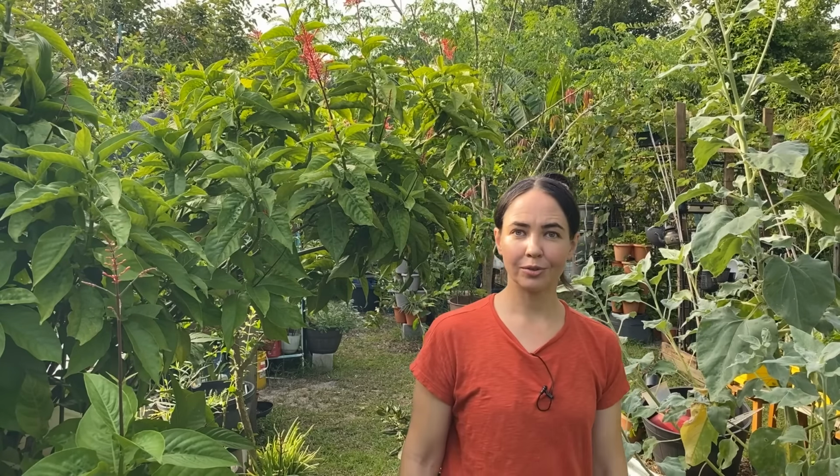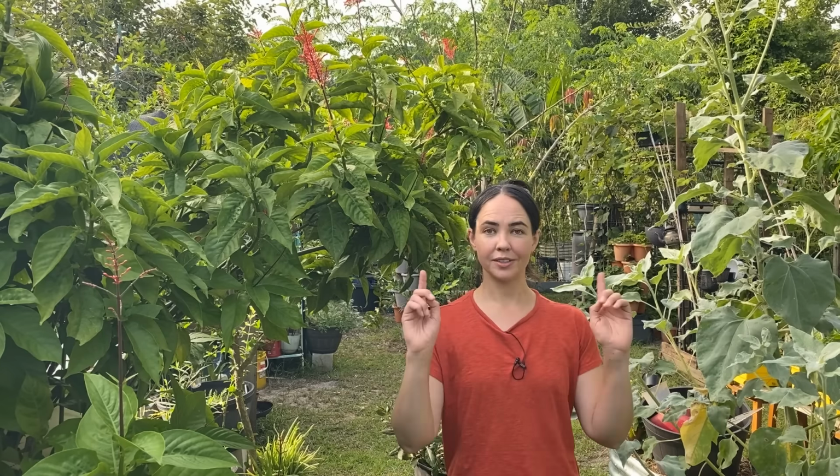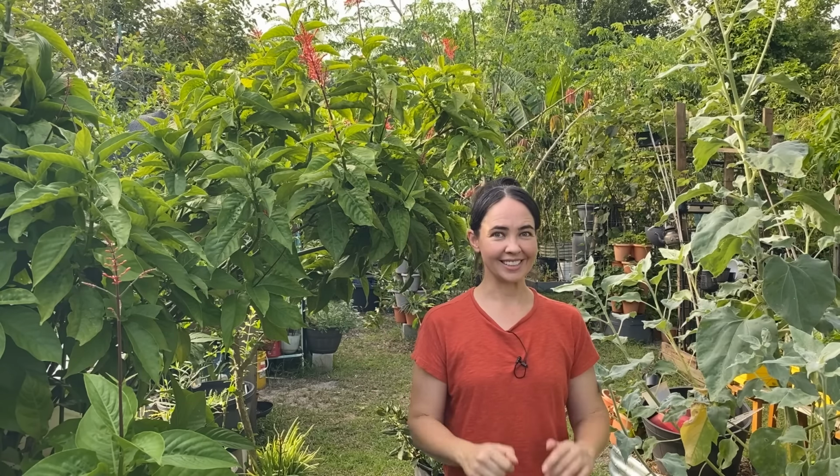Do you want to grow your own food, but you live in an apartment or you're renting and you don't want to grow your plants in the ground? Well, growing in containers might be an option for you. And in this video, I'm going to share with you my top 10 favorite plants for container gardening that produce lots and lots of food in small spaces.